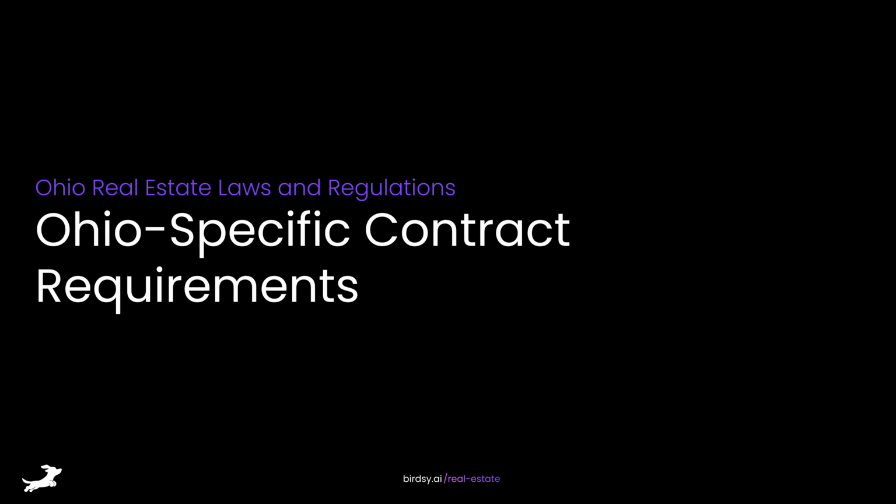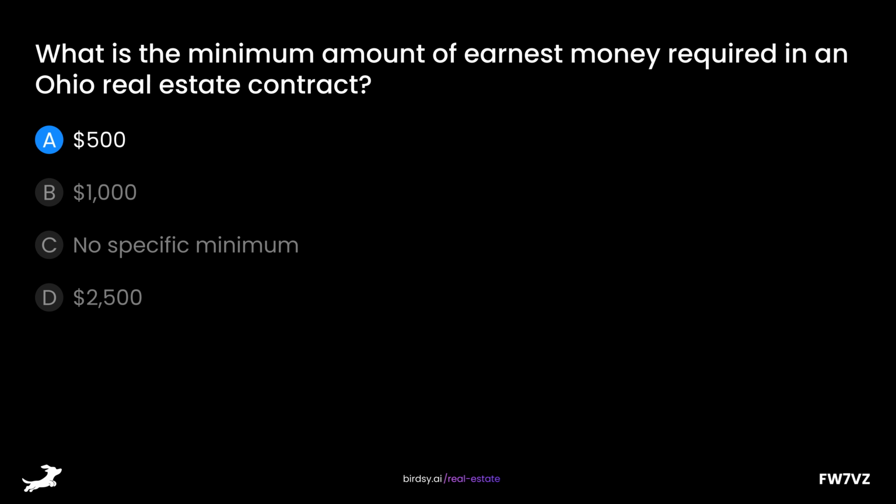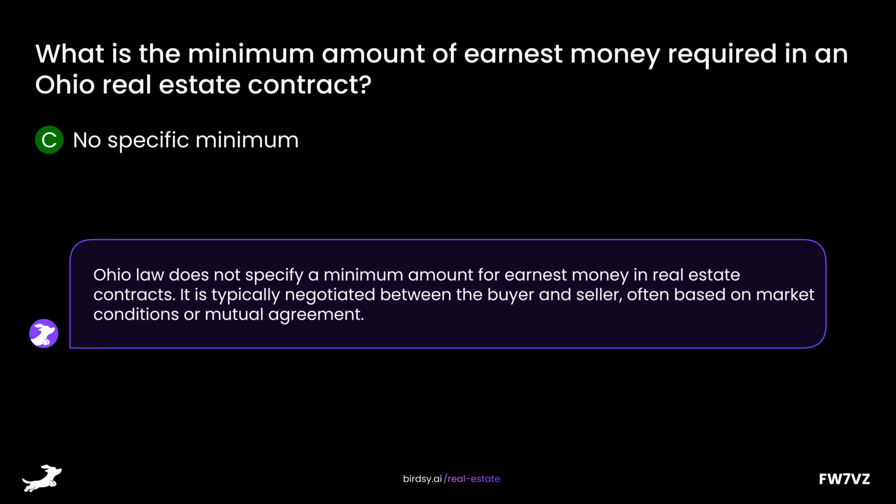Ohio-specific contract requirements. What is the minimum amount of earnest money required in an Ohio real estate contract? Is it A, $500, B, $1,000, C, no specific minimum, or D, $2,500? The answer is C, no specific minimum. Ohio law does not specify a minimum amount for earnest money in real estate contracts. It is typically negotiated between the buyer and seller, often based on market conditions or mutual agreement.